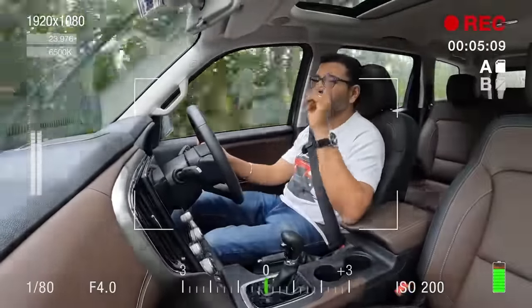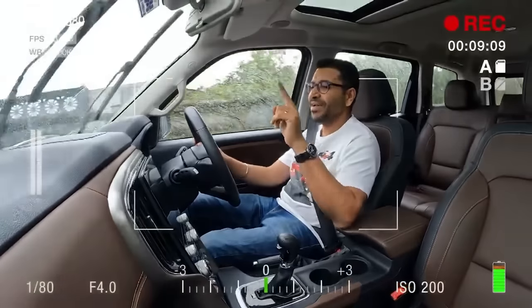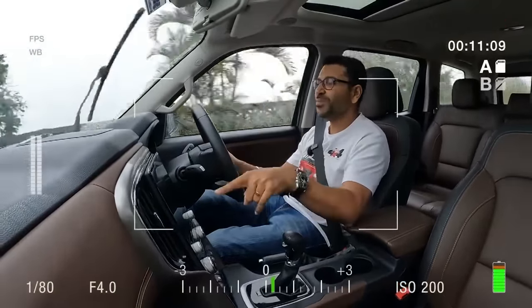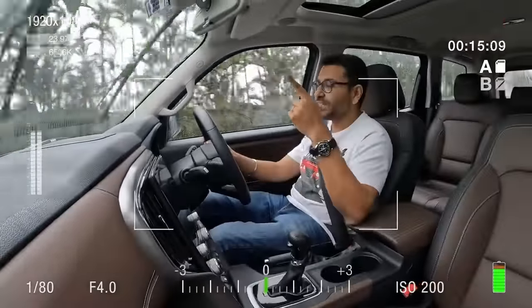I found another thing to criticize. The Apple CarPlay is still not working. When we drove the XUV 700 last year, the Apple CarPlay wasn't yet activated. And here on the Scorpio also, the Apple CarPlay is not working. So there. I am looking out for things to criticize.